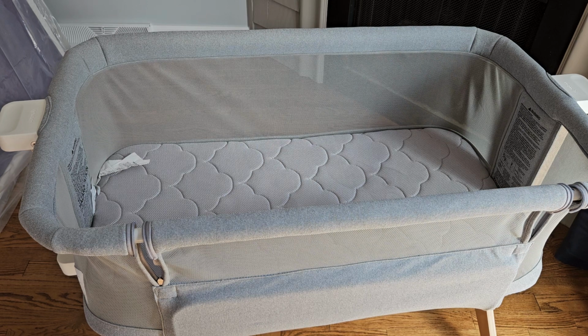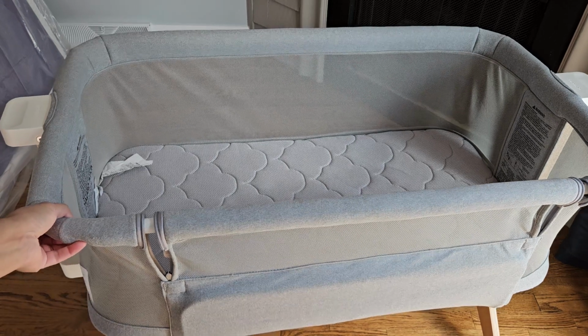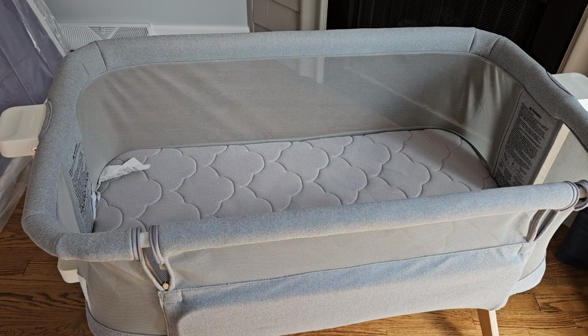The other reason I regret buying this is because this was not travel friendly as advertised. I kind of mentioned this at the beginning. And it's also not lightweight. It's advertised as travel friendly and lightweight. So the bassinet is not necessarily super heavy. Like, I can lift it now, but it is bulky. So neither me nor my husband can get it up and down the stairs comfortably by ourselves. We have to do it together.